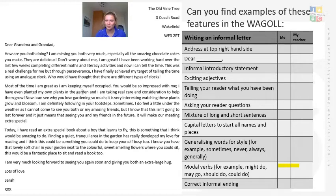You could even go and have another read of it to make sure you really understand the letter that we're looking at. So let's have a look to see if you found the features as well. I'm going to start by having a look at the address on the top right hand side. So I look on my right hand side and I can see here is my address.